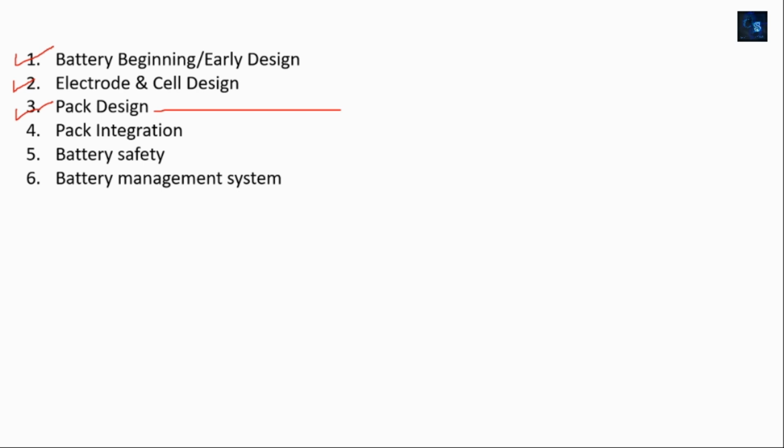Now let's come to fourth point, that is pack integration. Each pack has one slave. In technical terms we call it slave or LCU.